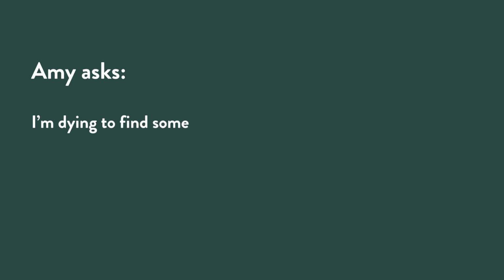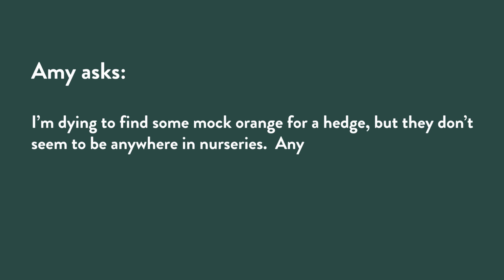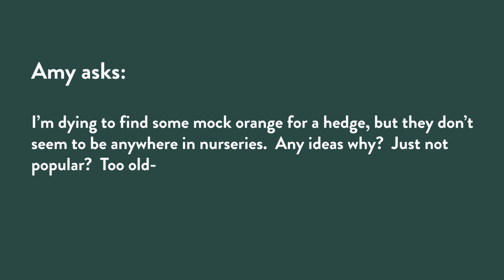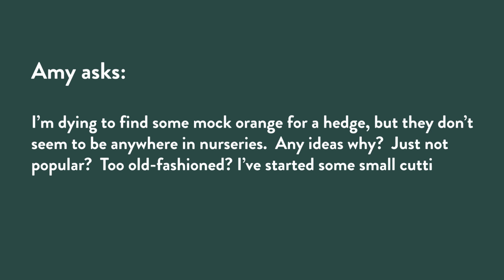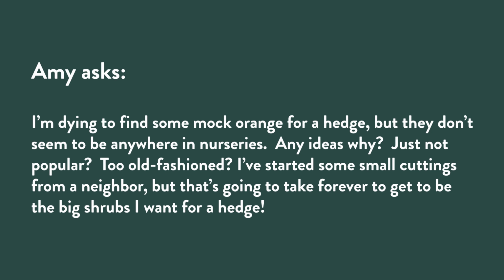Amy's asking about mock orange, wants to use it as a hedge, has difficulty finding it. She asks, is it just not popular, too old-fashioned? And I guess I'd throw in real quickly here, I love mock orange, but I understand what Amy is saying. Is it because it's a lot like forsythia, where it just blooms for a short time in spring and then it's just leafy the rest of the year, so it's more difficult to find out there? That could be one reason.